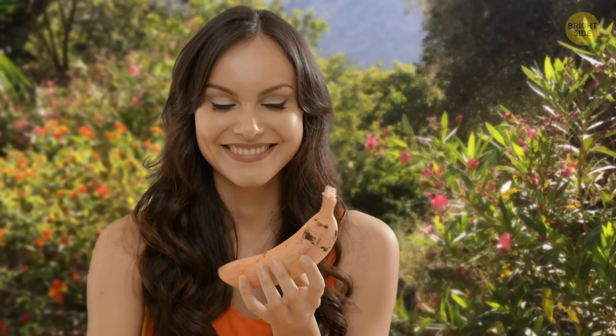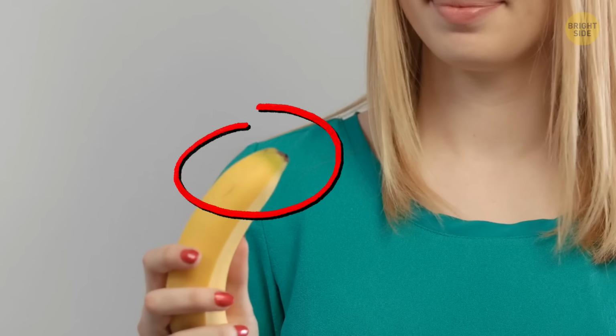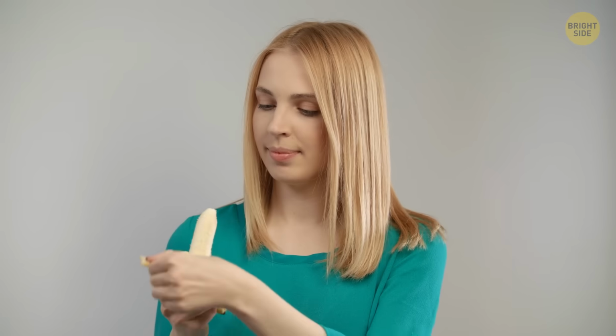You've been eating bananas wrong this whole time. Don't peel it from the long bit at the top. If you instead squeeze the brown tip at the bottom, the skin will pop open. It then peels super easily and you avoid getting all that annoying gunk under your fingernails.